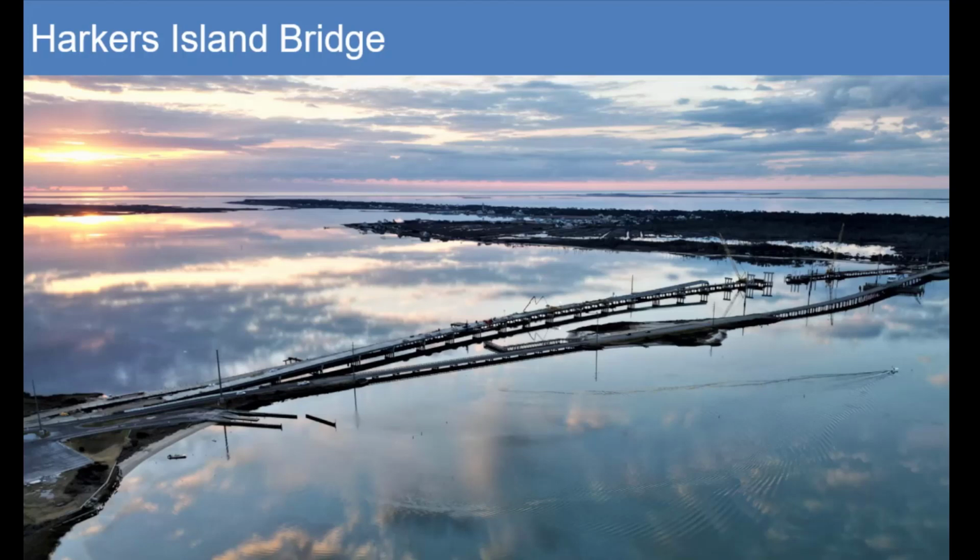Peter loves flying drones. He's the project manager for Balfour Beatty, and this is a great picture that is almost up to date. It's probably a month or 2 out of date here, but it shows the current state of construction. So thank you.